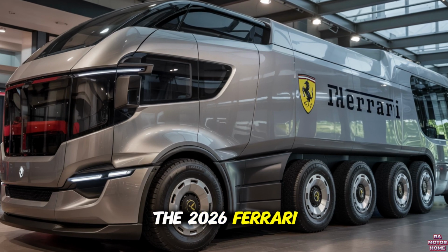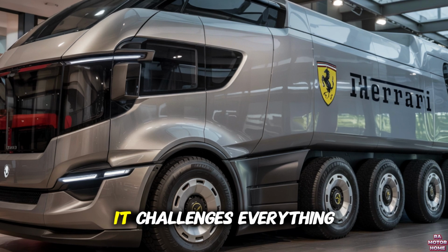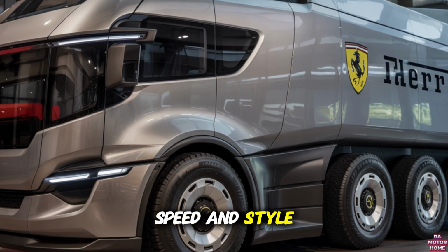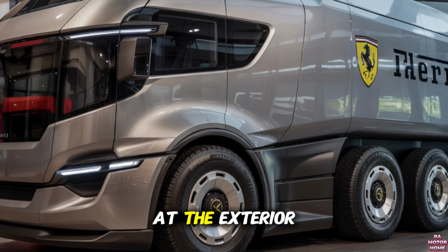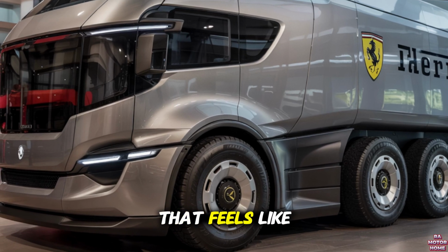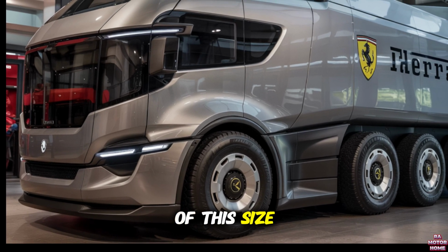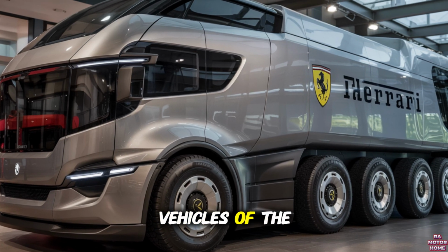The 2026 Ferrari Motorhome is more than just a vehicle, it's a rolling masterpiece. It challenges everything we thought we knew about what a motorhome could be, blending Ferrari's legendary speed and style with unparalleled comfort and technology. Whether you're looking at the exterior that turns heads everywhere it goes, the interior that feels like a luxury penthouse on wheels, or the performance numbers that defy logic for a vehicle of this size, there's no denying that this is one of the most exciting vehicles of the decade.